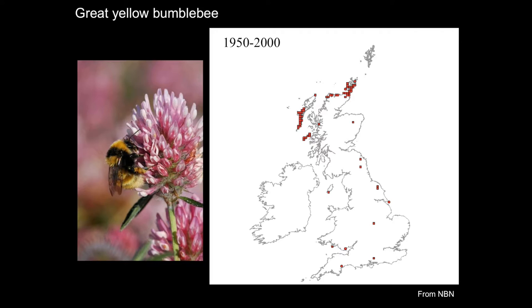And it's not alone in doing this. Actually, there are three species that have gone completely extinct in all of Britain. And similar things are happening elsewhere in the world. In fact, one bumblebee seems to have gone globally extinct just recently. I think it's called Franklin's bumblebee, and it hasn't been seen for 10 years, despite lots of people looking for it. That was an American species, seems to be gone forever. So we're losing our bumblebees one by one, which is really sad.